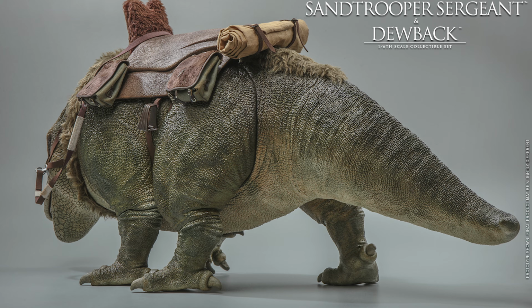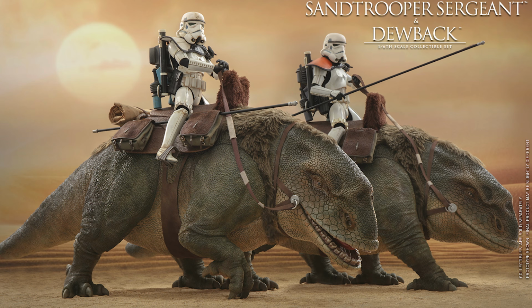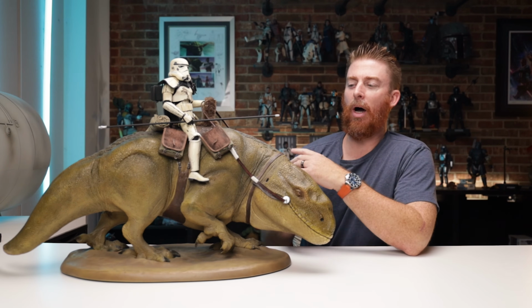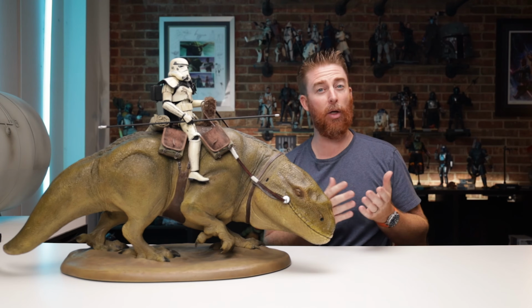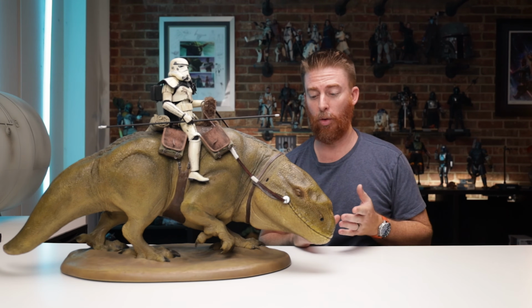I will tell you my first impressions are, I'm not sure how the Hot Toys one would be better. And let me talk about why. One, obviously the Hot Toys one's going to have joints and it's going to have seams, kind of like the Blurrg, which I do have in the collection. I do love that thing, it's freaking cool.